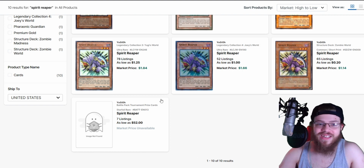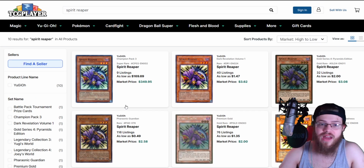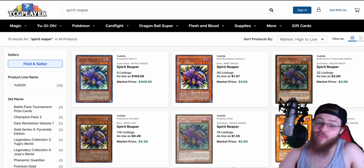They have high quantities because it is an ultra rare in 2 different legacy collections or legendary collections. And there's like P gold and gold. So there's a lot of different rarities of this card. Obviously the super rare, the CP super is cream. That's the cream of the Spirit Reapers. But the rest of it's still not bad.